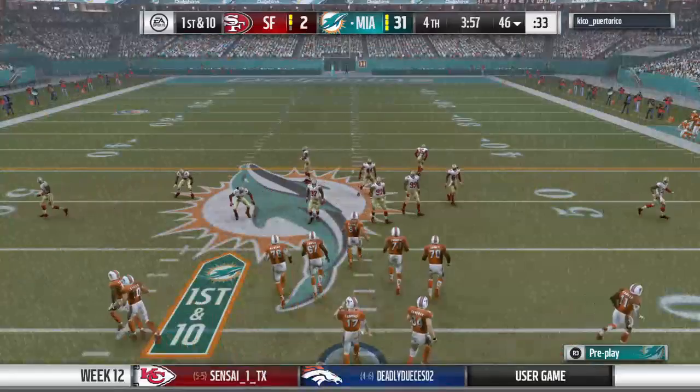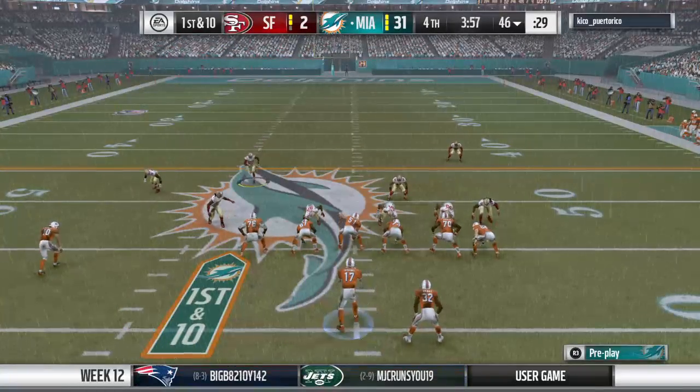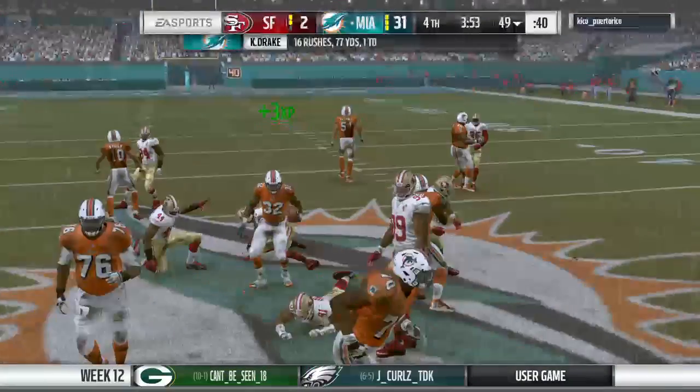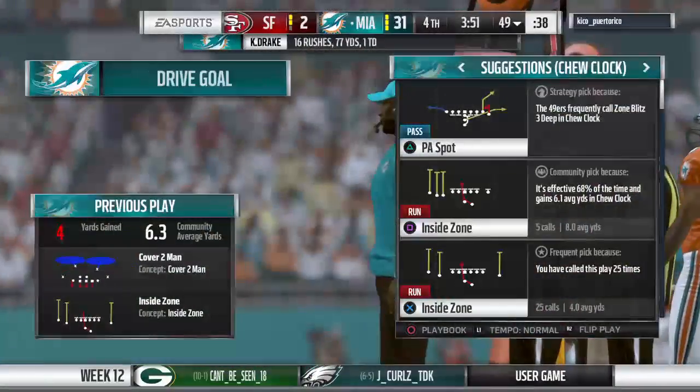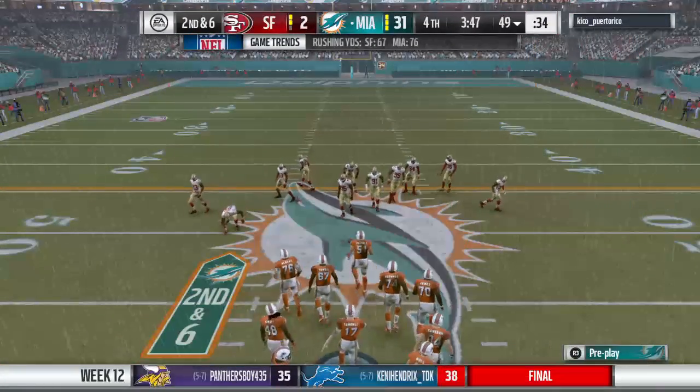The Dolphins offense now working their way back onto the field. And they were able to punch it in the end zone last time. They'll be looking to do that again here. For the defense, obviously, they'll be looking to stop them from punching it back in the end zone. It always is punch-counter-punch, isn't it? And which team has the advantage?